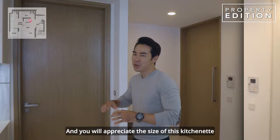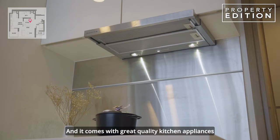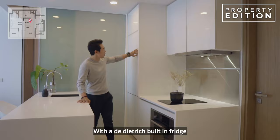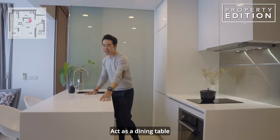And you will appreciate the size of this kitchenette because it's highly functional with a lot of storage at the bottom and the top, and it comes with great quality kitchen appliances with a De Dietrich built-in fridge and the oven here. And this countertop space acts as a dining table that is really perfect for two.